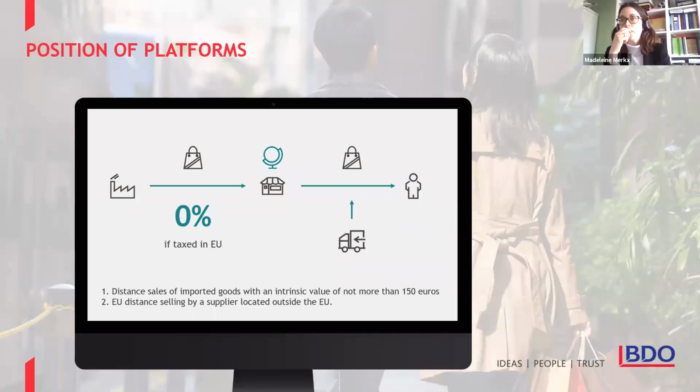So what happens? Under the new rules, in certain situations, electronic interfaces or platforms will be the ones that are responsible for reporting the VAT on distance sales. And this is done by a deeming provision that states that if the provision applies, there's deemed to be a supply from the supplier to the platform, and subsequently from the platform to the consumer. In that case, the transport is always attributed to the supply from the platform to the consumer, making that supply the distance sale. And the other supply is a supply without transport. The deeming provision applies in two situations. The first one being if it concerns distance sales of imported goods, so goods that have not been imported in the EU yet, and that have an intrinsic value of no more than 150 euros.